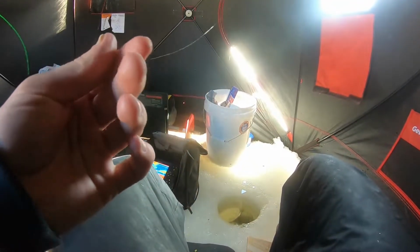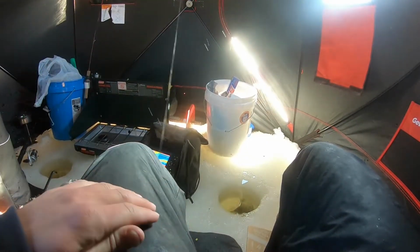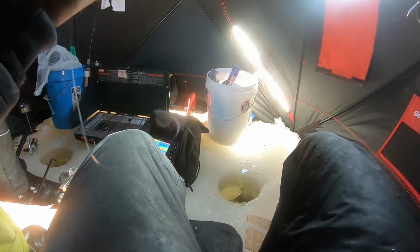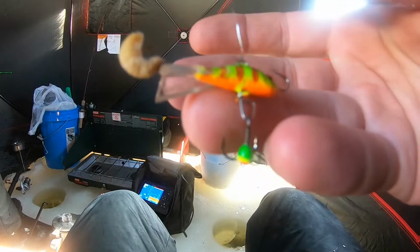Man, I just got snapped by something, guys. That must have been a big fish for this lake. I don't know what it was, but something hit me. Had a good weight to it. I pulled back and my line snapped, so that was a bummer. Lost one of those Widowmakers.